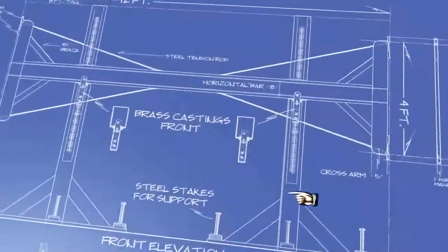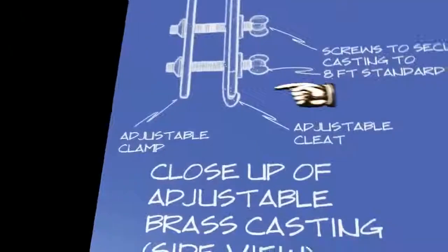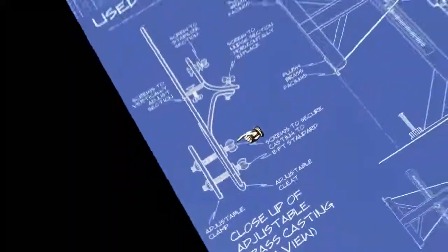Each section was supported by 2 strongly built, platformed standards, with adjustable castings to receive the horizontal sections between the body of the castings and adjustable cleats with clamps and set screws.